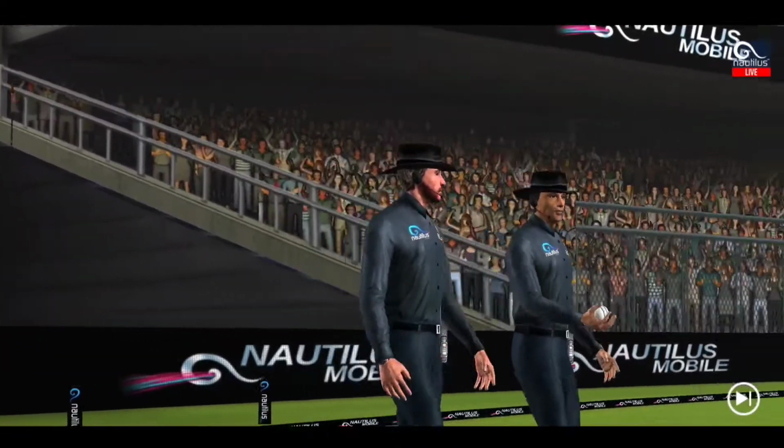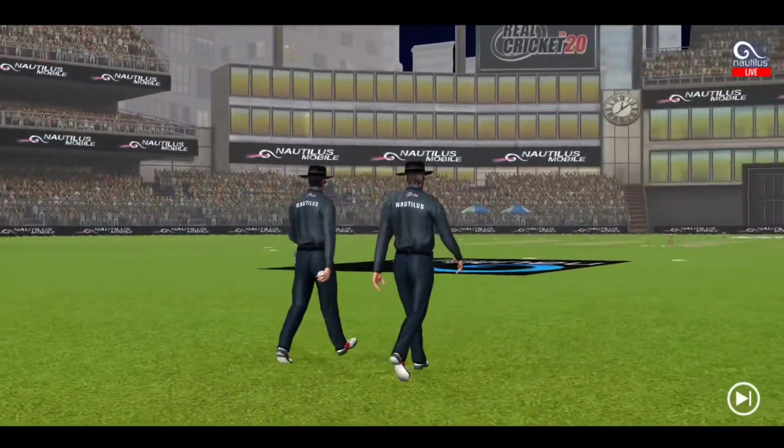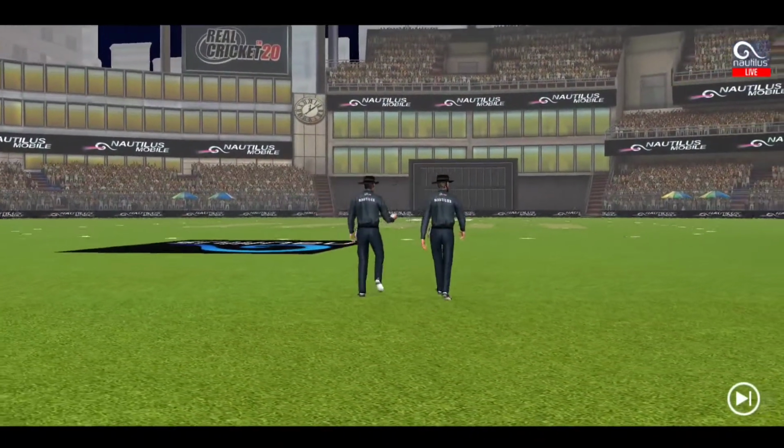Through with the innings break, and we are back live at the stadium. The batting team has a target to chase. Let's see if they can do it.